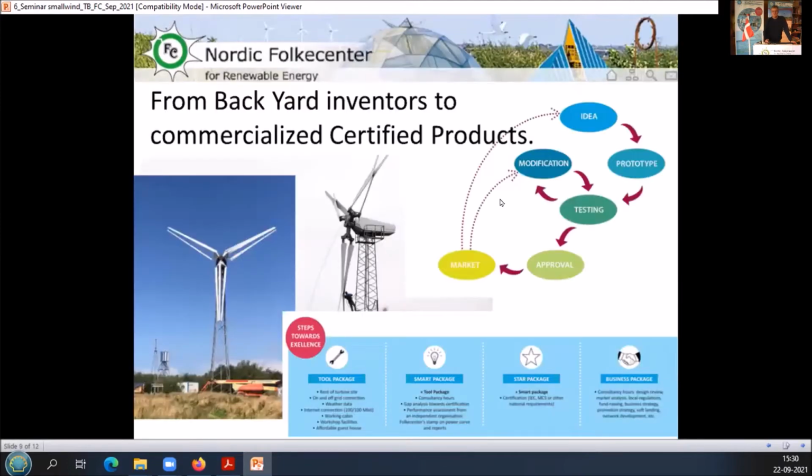But otherwise, we still receive all kinds of customers, still people showing up with an old PMG from a washing machine who want to become a wind turbine manufacturer. And it's very, very simple rates. We start with a price of 1,000 euro per month for renting a foundation, grid connection and everything. And then you can add on from there or get an offer for a full year or whatever you make.